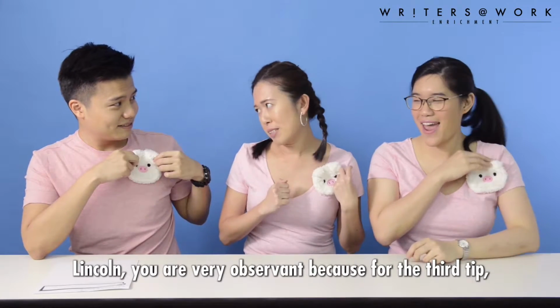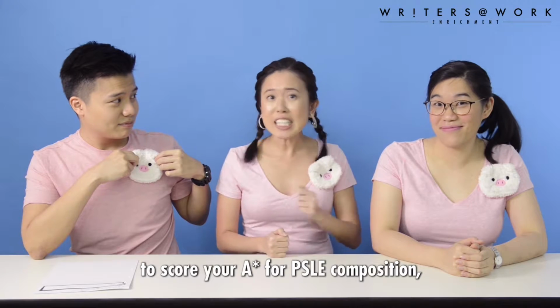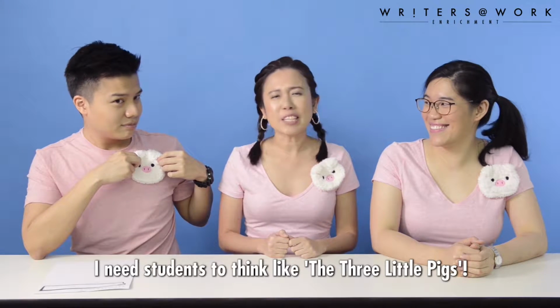Lincoln, you're very observant. Because for the third tip to score your A star for PSLE composition, I need students to think like the three little pigs.